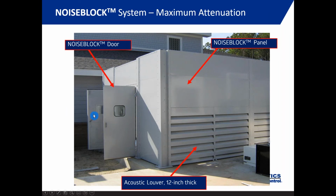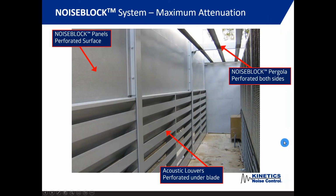We have a double leaf access door for actually pulling the unit out if you needed to, fork it out, or you can actually take it out the top. And then also your acoustic louvers here, 12-inch deep acoustic louvers, allowing airflow in at a very, very low pressure drop, but also giving you noise control at the same time. From the inside of the enclosure, you can see some other components. The noise block panels from the inside, remember, the outside was solid for sound blocking, but the inside is perforated for sound absorption.